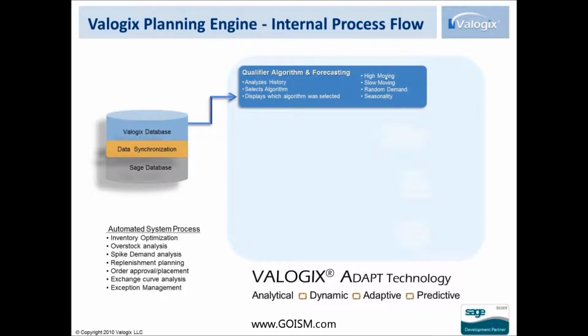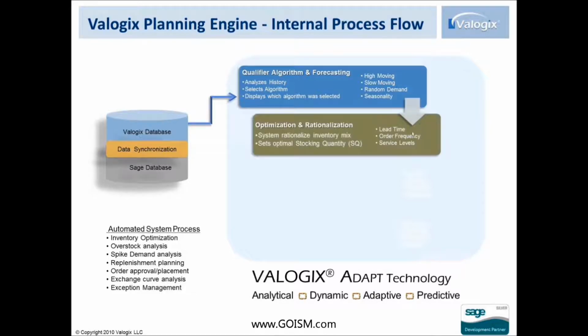If it's not seasonal, it looks to see, is it high moving? Is it slow moving? Is it random? Again, is it trending up or down? It's doing all that analysis and automatically picking the best fit forecasting technique and creating a forecast up to 36 months in advance. Once the forecast has been established, the application goes through that optimization process that I talked about on the two previous slides to set the stocking quantity.